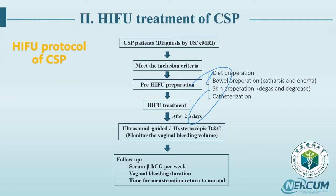And then we do the HIFU treatment for this kind of patient. After the treatment, after HIFU, about 2 to 3 days, we can do the ultrasound-guided or the hysteroscopic DNC for the patient.